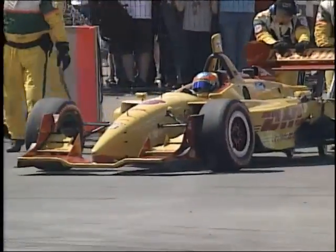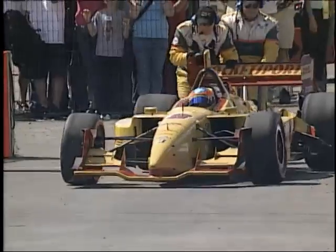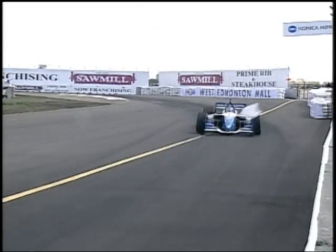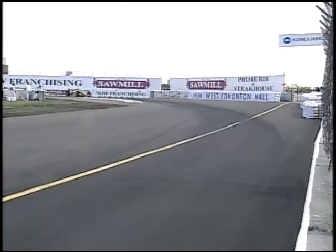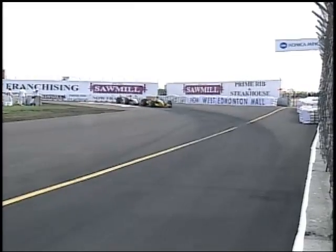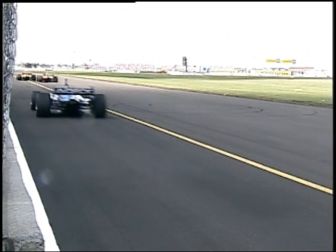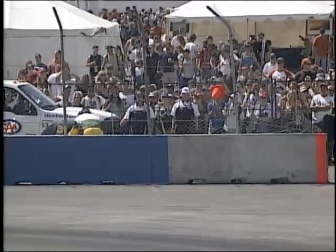P4, 4 laps to go. Glock is going to be pulled behind the wall. His afternoon is over. He had a top 5 day going, Derek Daly. And before that, have a look at this. This is Wilson right before that incident. Wilson behind him, he's coming inside. He tapped him on that turn as you just came into our picture. So that was 2 contacts with Wilson against Glock.